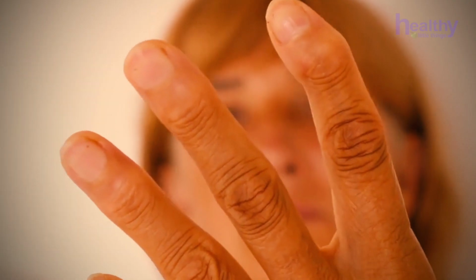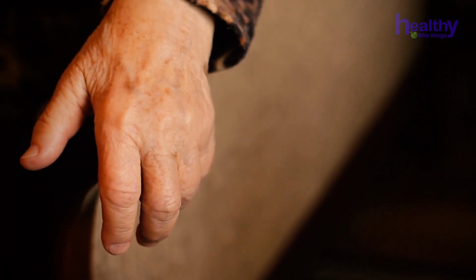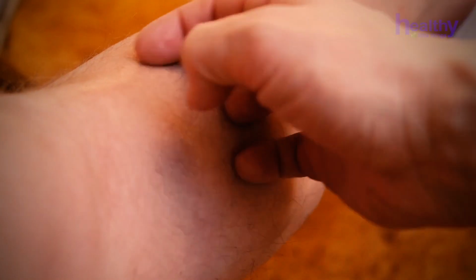There are some other signs that may appear on the hands and nails related to changes in the body due to poor kidney function. Some of these may include changes in the nails, skin color changes, yellow or brown, pruritus, itching all over the body, including the hands.